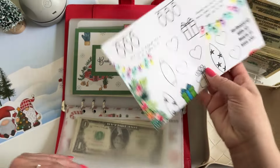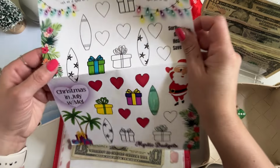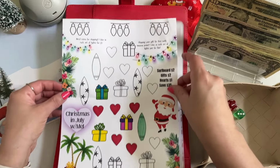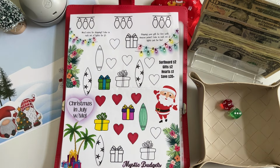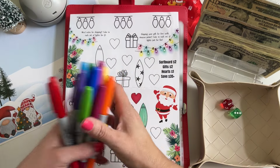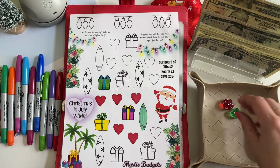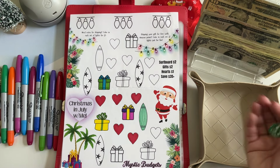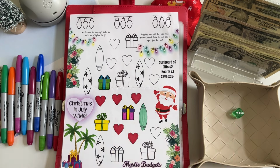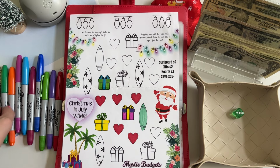So first up is this cute color and save from Mel over at Mystic Budgets. So let me grab some markers and then we'll roll the dice to see what we're playing today. Okay guys, I just wanted to get out all my markers to just kind of keep things colorful. So let's roll the six-sided dice and see how many we're gonna color in today. So three. So let's go ahead and start off with a surfboard and a heart for $3.